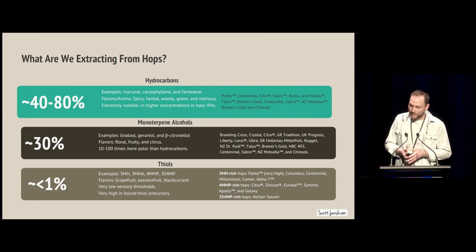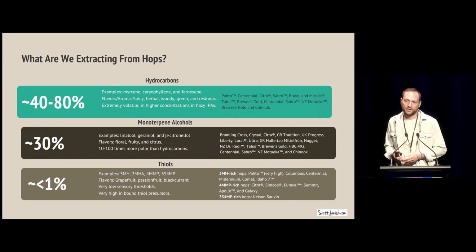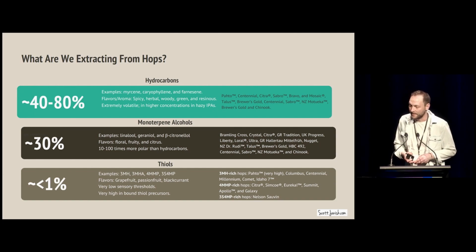So, 3MH rich hops, Pato was very high. That was in a Yakima Chief study. 4MMP is more the black currant one that you'll get mostly through dry hopping. And then again, 3S4MP, which is the Nelson one. And I wonder if some of the other New Zealand varieties have some of that as well.